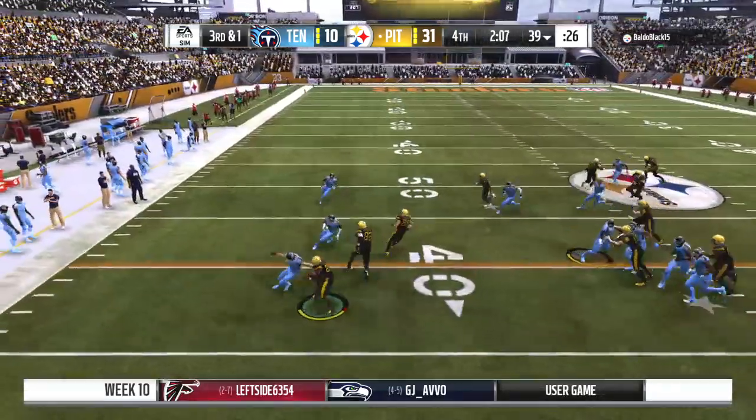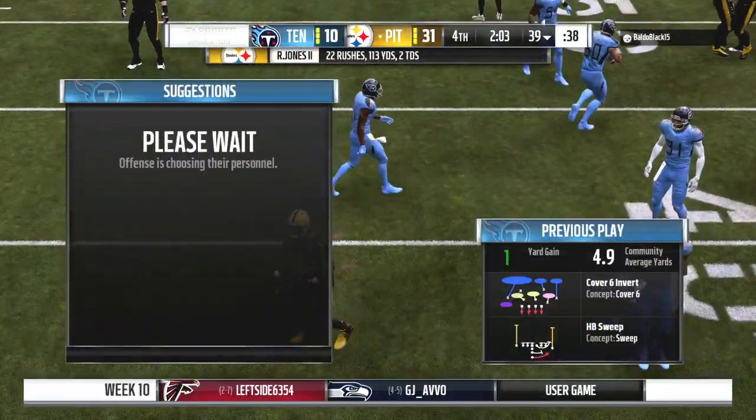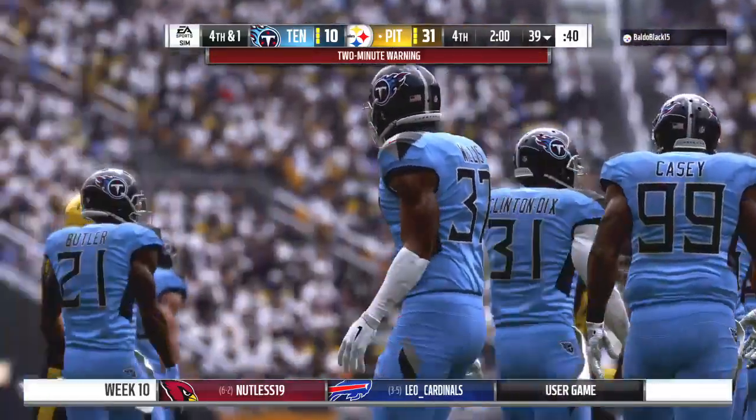On 3rd down, here's Jones. And very little room to maneuver. He'll get this down to about the 39. It's a gain of 1 yard, and it takes us to the 2-minute warning.